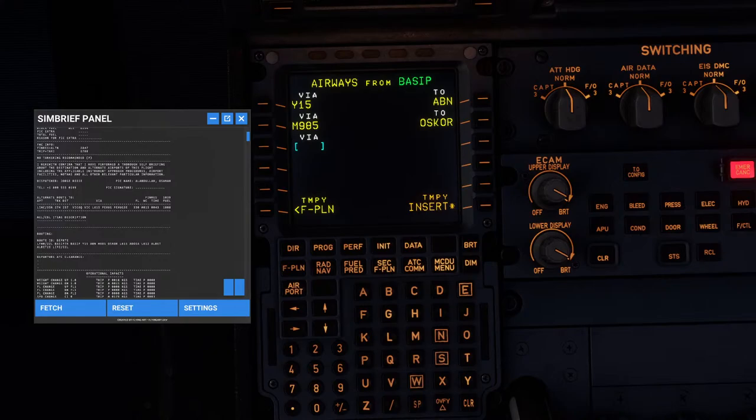That is correct. The arrival is not known until we arrive. We'll change it later on. That's okay. No worries at all. We can select that. So Oscar, let's see. So then it's Lima 615. And then we're going to exit at Albert.